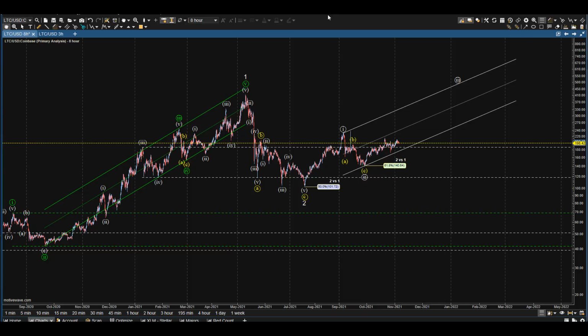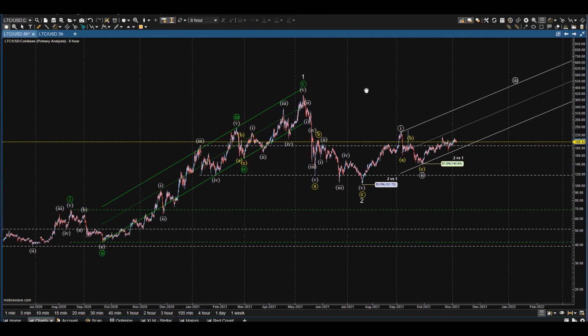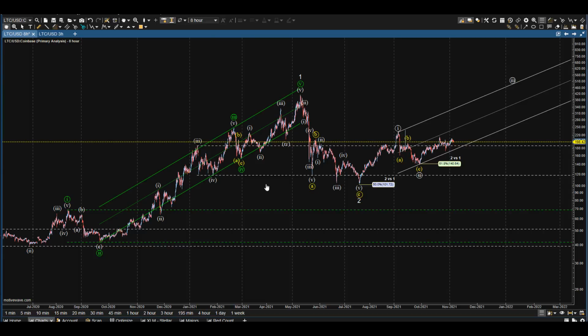Okay, guys, I think that probably does us enough. We covered Bitcoin, Litecoin. Here's a little more Motive Wave teaching. It's not for everybody, but it's a tool. You certainly don't need it, but it certainly is an efficiency enhancement if you're interested in that kind of thing.